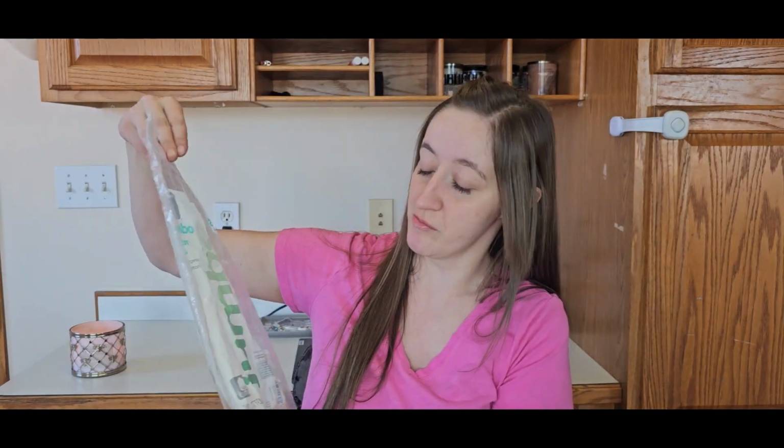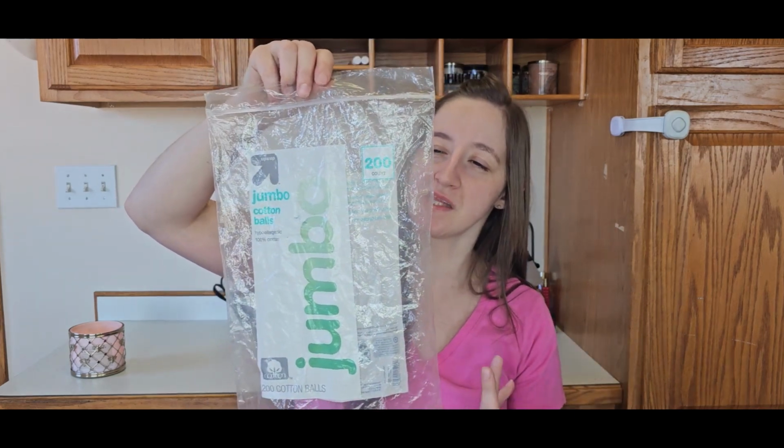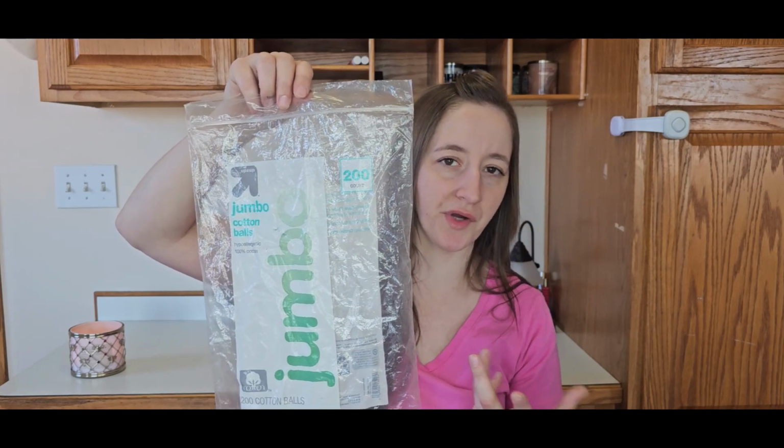This is just the rest of my actual things I've used up, plus this one thing. Okay, well, we may as well start with this because it's loud and noisy. This is the Up and Up brand, the Jumbo Cotton Balls. Up and Up, I think that's Target, right? Yes, Target. Okay. These weren't very jumbo. They were very tiny, if we're going to be fair.